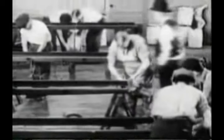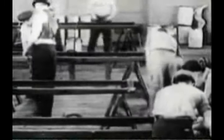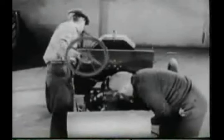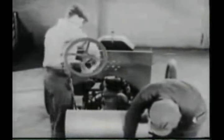So in 1913, Ford introduced his most revolutionary change yet. In those days, each car was built from the frame up on stationary wooden horses. The Ford Motor Company filmed a reenactment of how Henry Ford first tried out his new idea. Henry Ford watched it for a while, then he had an inspiration. Instead of moving the men past the cars, why not move the cars past the men?